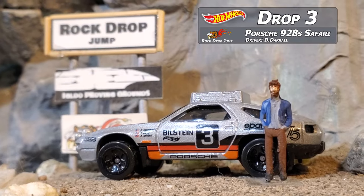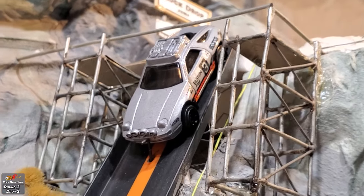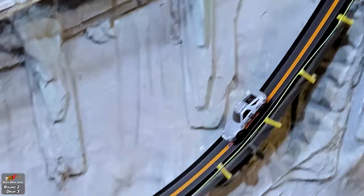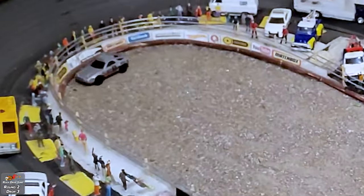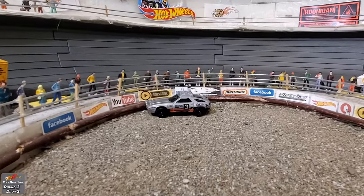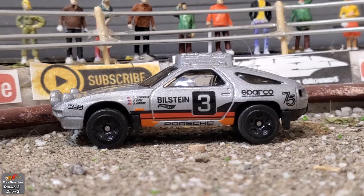Drop 3. Second run for that Porsche 928 with Dialed In Daryl, going to come down off of the ramp for his second try to see if he can get a longer distance this time. Down off the ramp, he's getting the air. He's on the landing ramp and straight out the other side. Looks like he tried to get her sideways, but still into the rails. And that's not going to get you a style point on the rock drop jump there, folks.